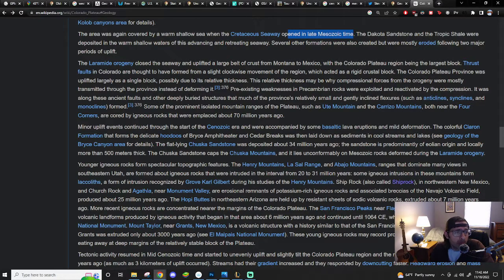Some of the prominent isolated mountain ranges of the plateau, both near blah, blah, are cored by igneous rocks that were emplaced about 70 million years ago, just before building into. So it's just building into. It's not like up until 66 it was calm, and then at 66 there was a sudden change. It's just that there's so much energy flowing through the earth that's accumulating that as it approaches 66, there's a lot of things going on again.